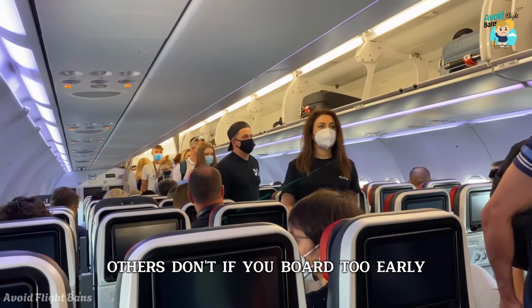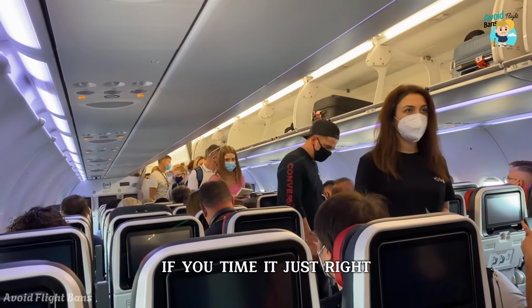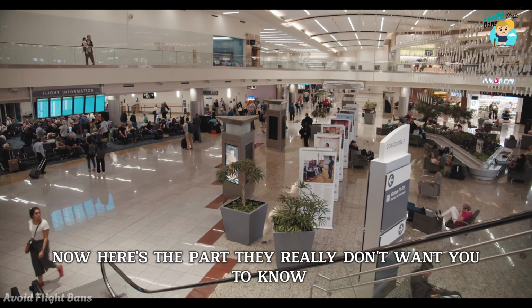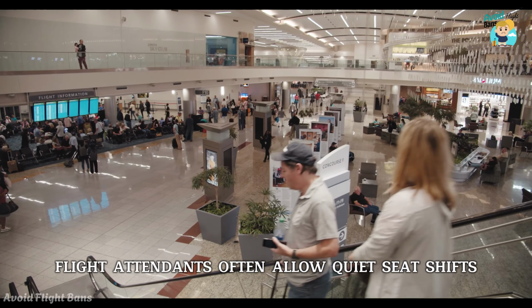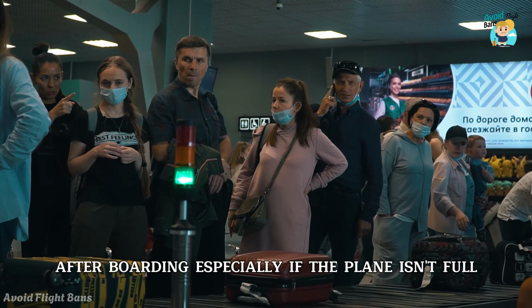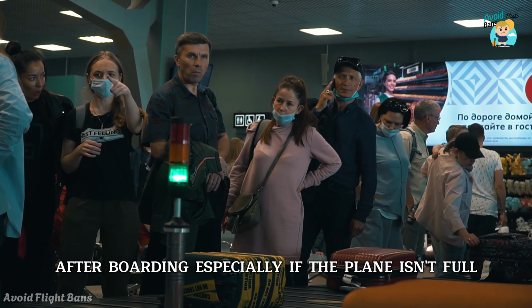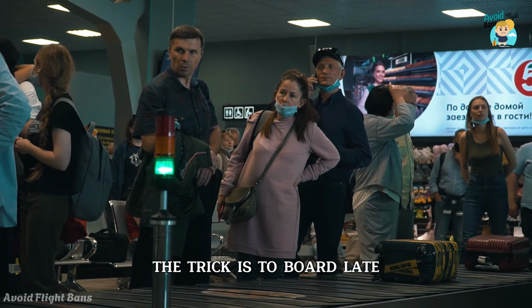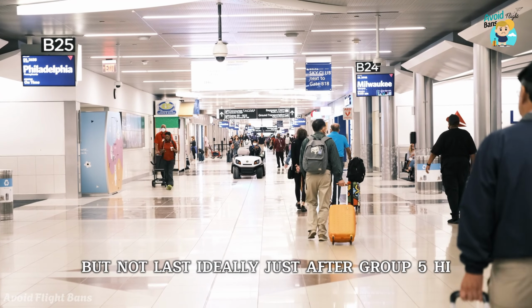If you board too early, you're locked into your seat. If you time it just right, you might have flexibility. Now here's the part they really don't want you to know. Flight attendants often allow quiet seat shifts after boarding, especially if the plane isn't full. But once airborne, it's too late to move. The trick is to board late but not last, ideally just after Group 5.